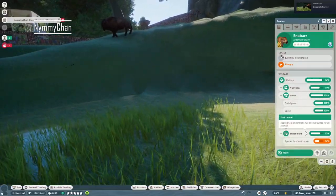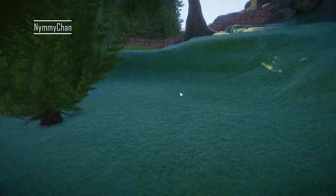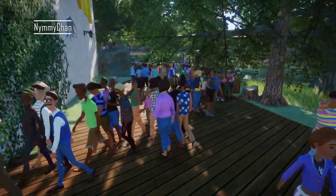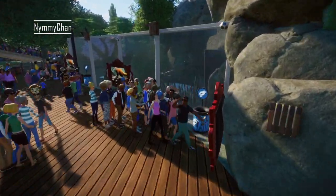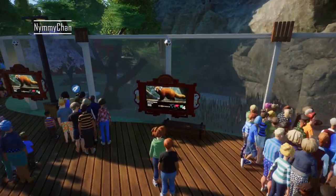I'm taking so many screenshots, I'm not even sure what I'm going to do with them. I'm going to call a keeper because you're quite hungry. Oh, there we go. Into our crowded area. Let's push our way through, because we have one final animal to see, which is our red panda. Look at all these people donating money. Thank you so much. Thank you very much. Thank you.